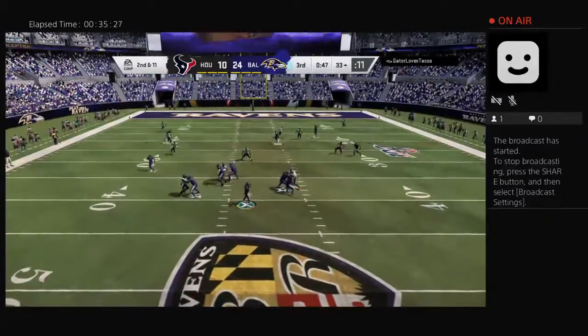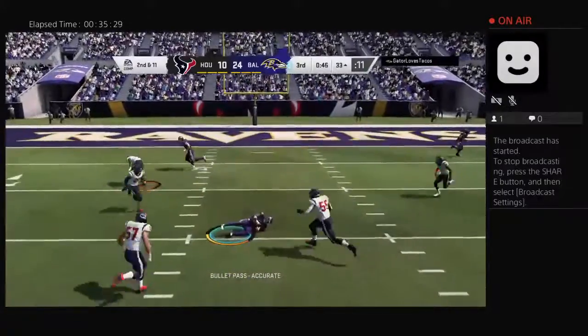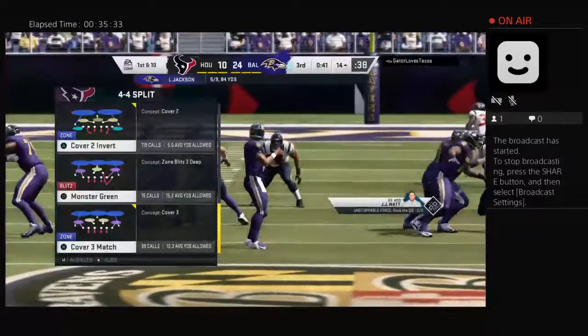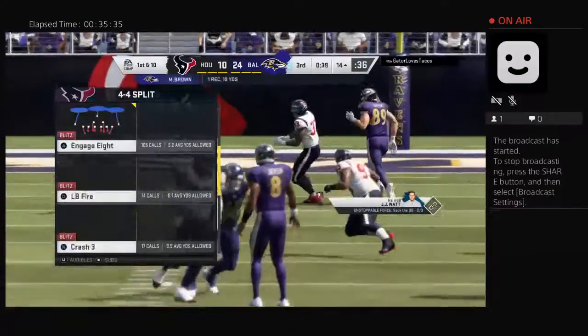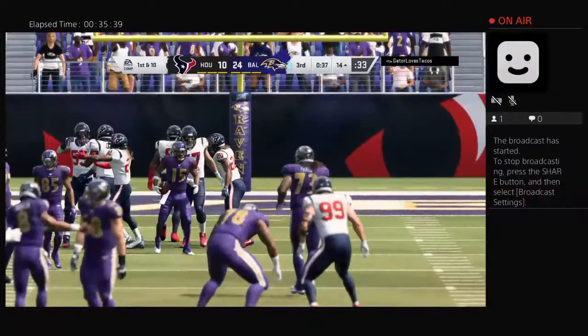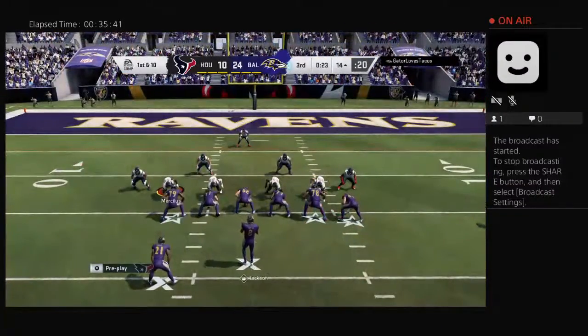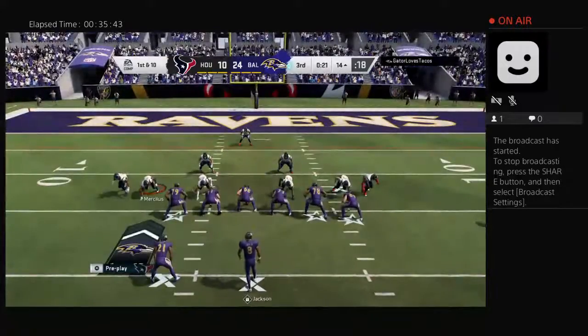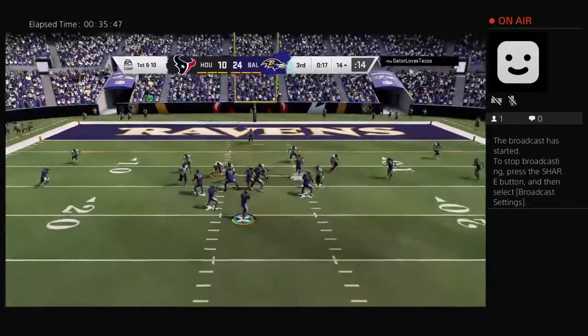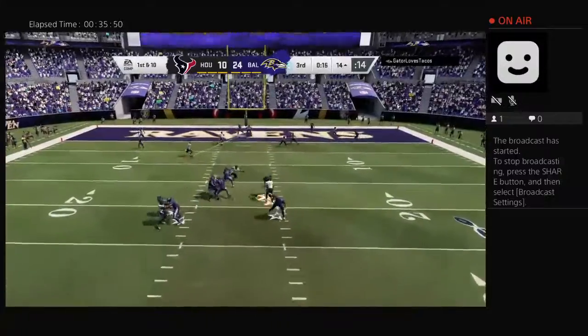On second and 11 now. Jackson, the attempt on the dive, and he has it. What a catch. 19 yards to pick up there. Move the chains. I'd have to say that whenever you see a good post route run, they do not like to let it end without the catch. Hence, that great diving play. Yeah, lay it up there, let him go get it, and he got it.